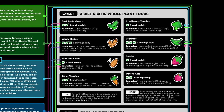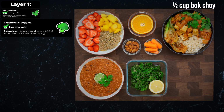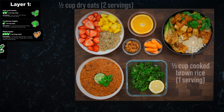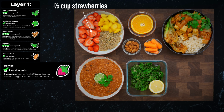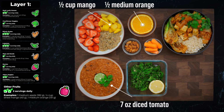A diet rich in whole plant foods. We have 2 servings of leafy greens, 1 serving of cruciferous veggies, 3 servings of whole grains, 3 servings of legumes, 1 serving of nuts and seeds, 1 serving of berries, and at least 2 servings of other veggies, and at least 2 servings of other fruits.